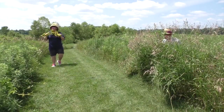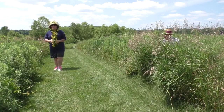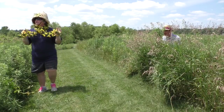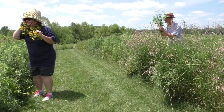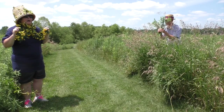Mr. Sprout, where are you? It's time for the show, Professor Sprout. Beehive, over here. I hear you, Professor, but I can't see you. Where are you? You look a little closer.